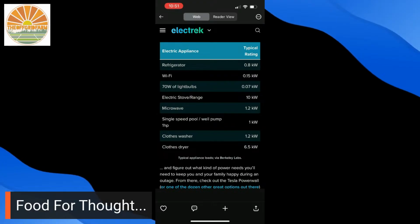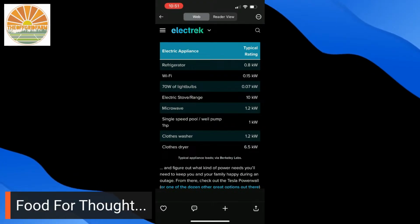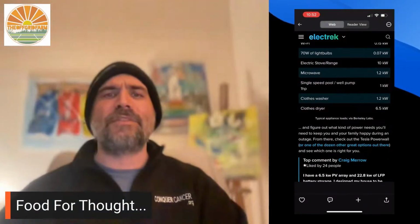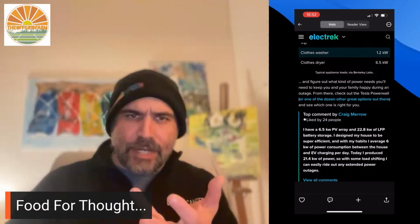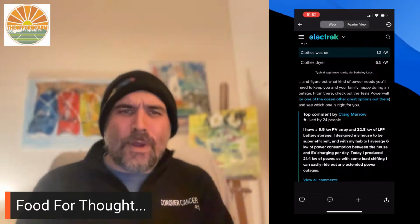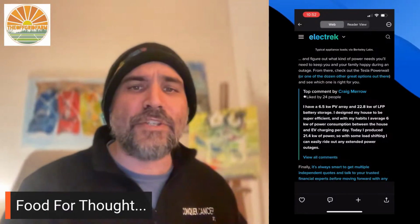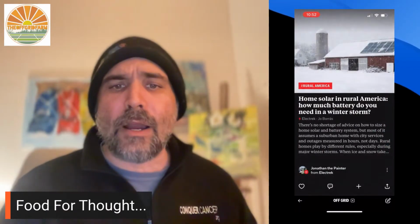And so our real critical mass appliances at that point, if I can, how do I switch this back? Our critical appliances at that point become our refrigerator, our heat, our internet, and our lights. And that's about 0.5 kilowatts. So really in an entire day, a 24-hour day, we could run that with 12 kilowatts, which gives us a lot of options, especially in our particular case.